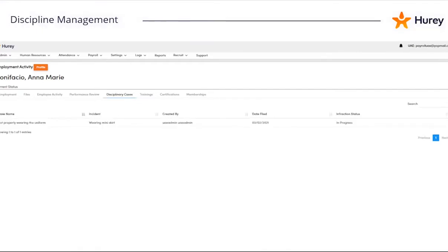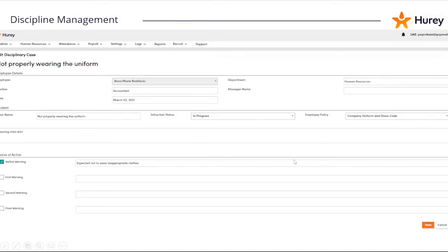This is the discipline management feature of Hooray. Both in the Philippines and the UAE, this will be really helpful, where you can monitor the status of your staff in terms of discipline. So if somebody commits an infraction, you can enter the information here, and you can monitor where they are in terms of their warning letters. Yeah, so I believe in the UAE you have a verbal warning first, and then when there's an infraction again, you can have a first written warning and a second written warning, etc.